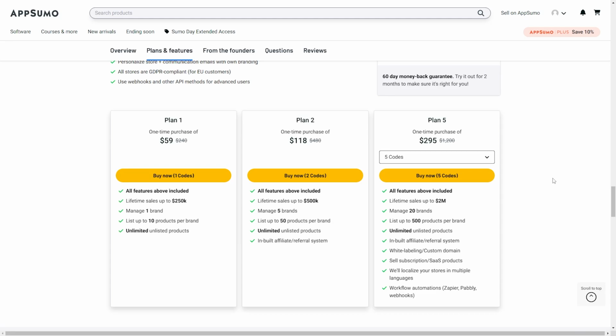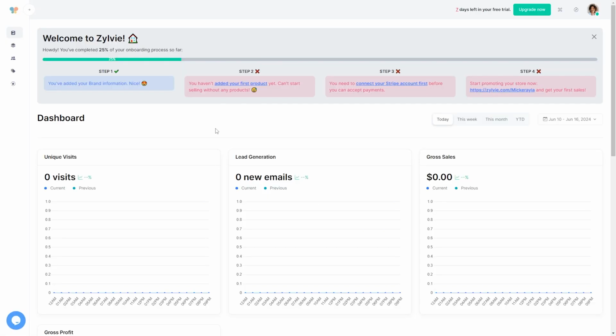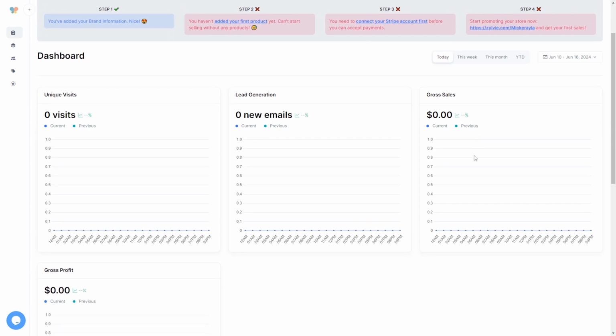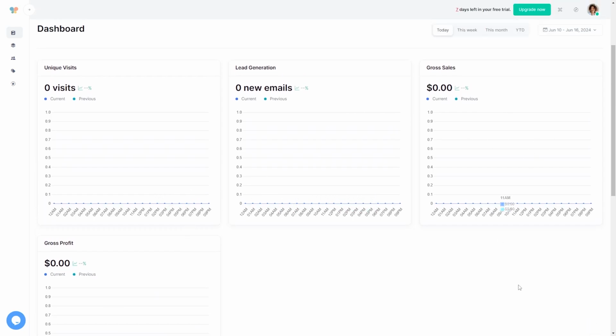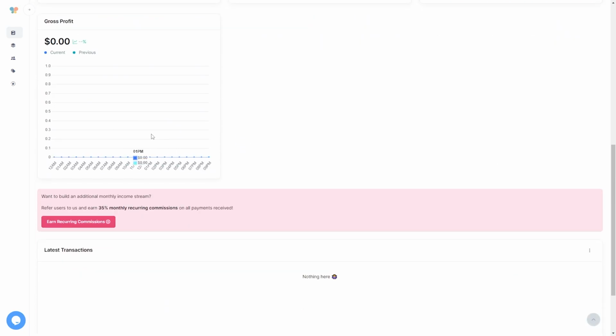So let's go ahead and take a look at Zylvie. All right, so looking at our dashboard, my first thought is that this looks very sleek. I do like that we have some general analytics right on the front. We have our unique visits, our lead generation, our gross sales, and then our gross profit. So we can not only see how much we've sold, but also how much we are making.